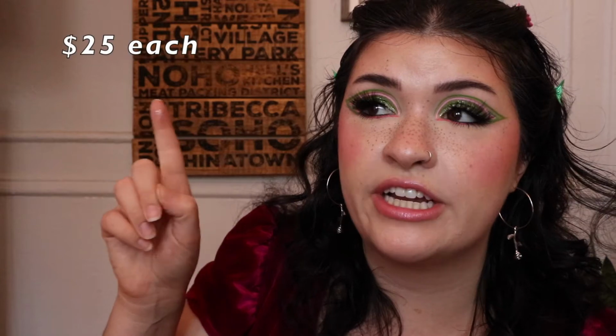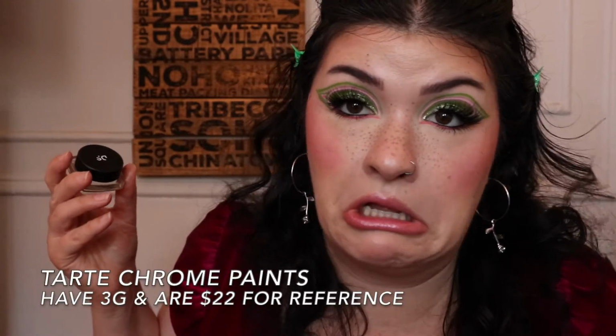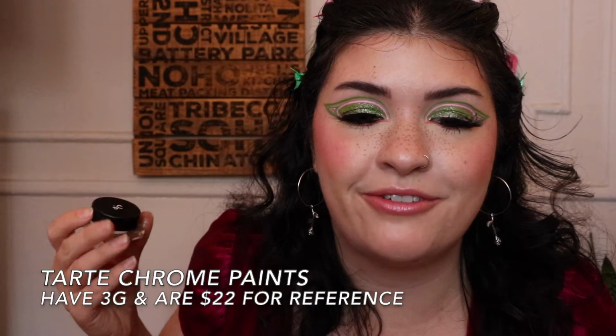I'll put the price on the screen here, but I mean, also if you think about this sort of like a Tarte chrome paint sort of thing, a topper, this tends to be the price range that type of thing goes for. So I don't think it's totally out of nowhere, and I do feel like these will last me forever. These have 5 grams, 0.18 ounces in them. That seems like a lot, so I feel like these will last me for a long time.